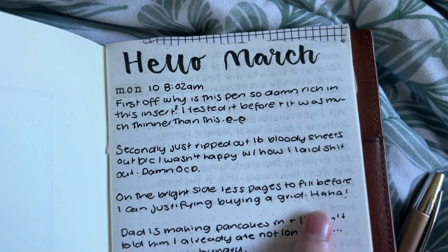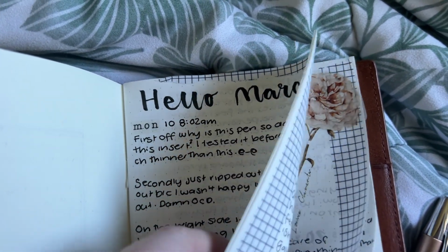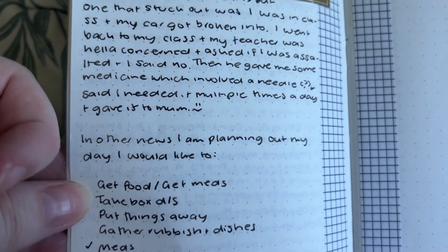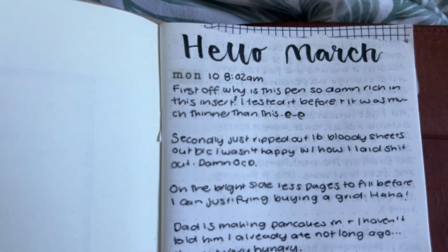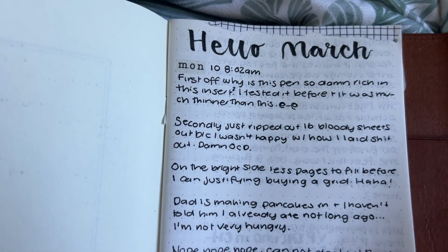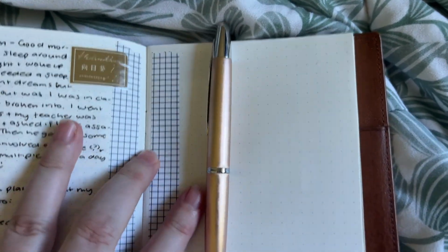Okay, so this is my TWSBI, and then this is my Vanishing Point. So it's less rich in color, but I think I dig that because this was too thick and also too dark for my brain. So yeah, I'm overall happy with the pen, the quality of the pen and all that type of stuff.